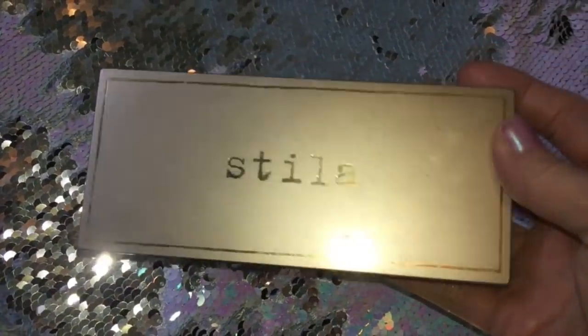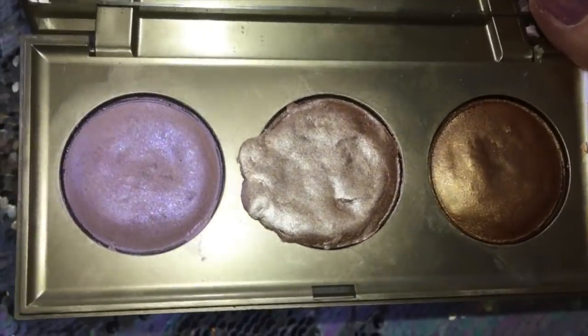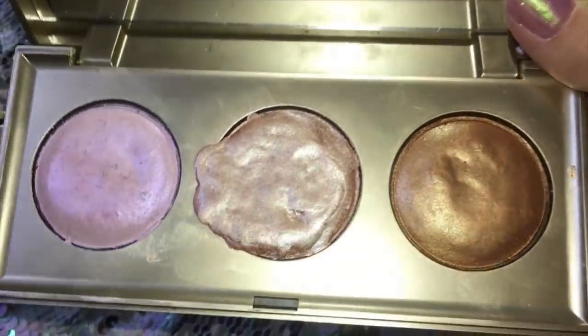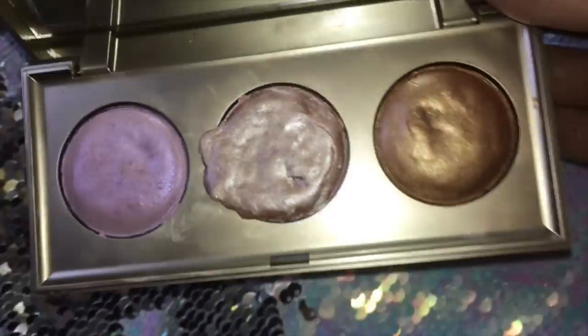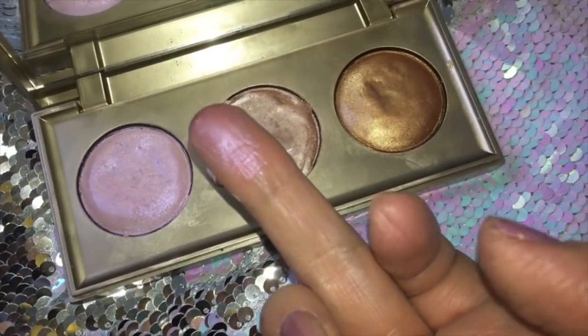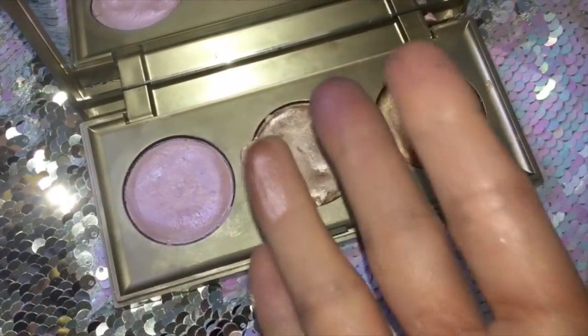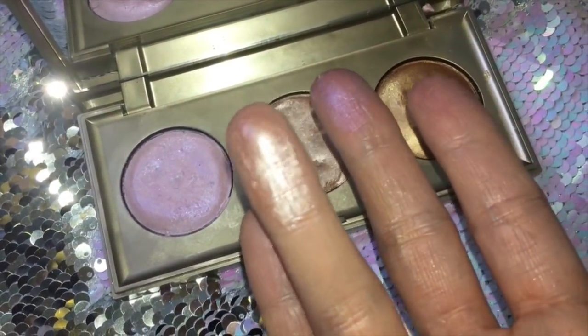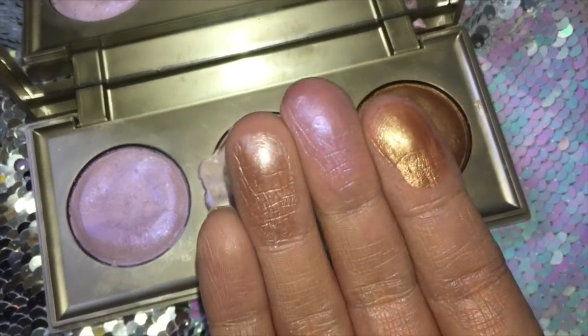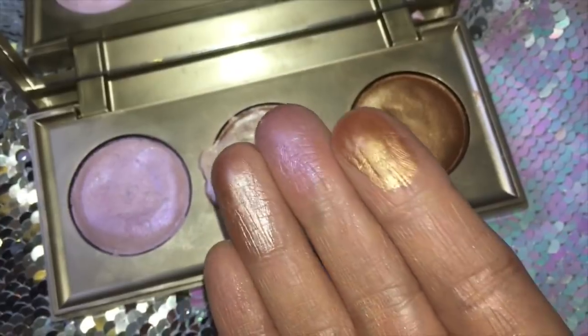So okay, today we're going to start with the high end, and this is a palette from STILA. This is called the Starlight Star Bright palette, which is 3 of their Heaven's Hues highlighters. We've got a light pink one, a light champagne one, and a gold. The formula of these is quite unique. It's quite similar to the ColourPop highlighters.